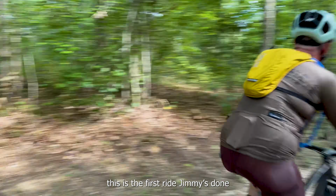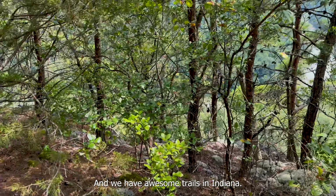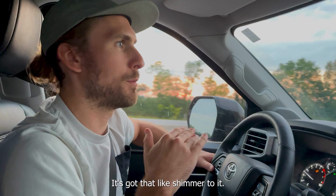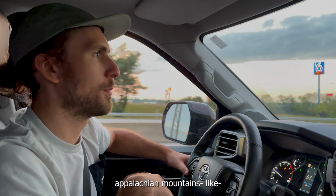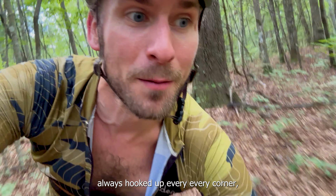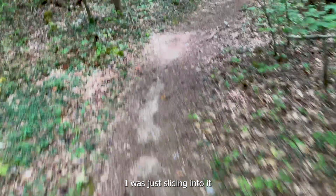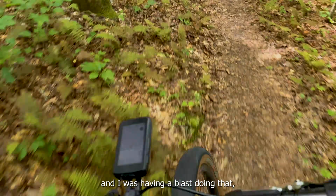This is the first ride Jimmy's done outside of Indiana, and we have awesome trails in Indiana. The dirt is very Pisgah-esque. It's got that shimmer to it. It's got the slick rock. It's got the foliage, Appalachian Mountain aesthetic to it. My tires always hooked up. Every corner, no matter how sharp it was, I got so comfortable on the dirt, I was just sliding into it because I knew my tire would hook up, and I was having a blast doing that.